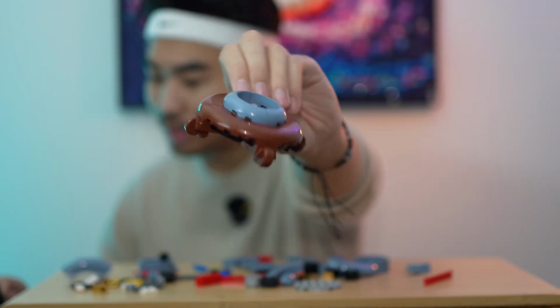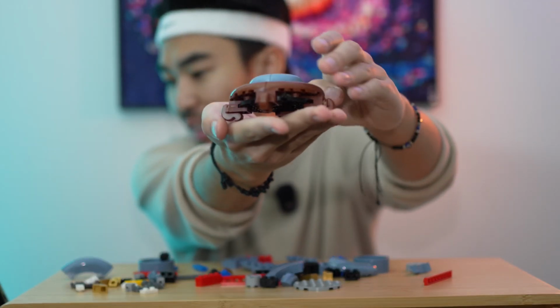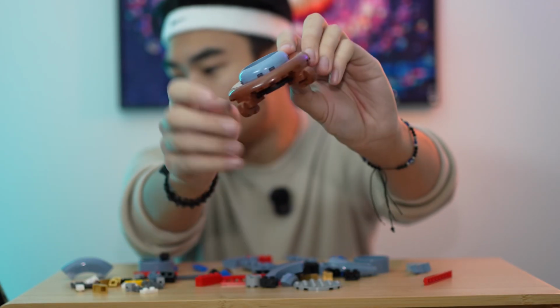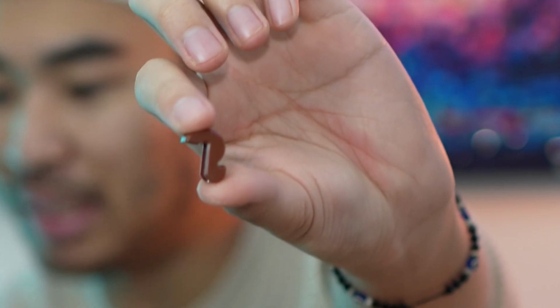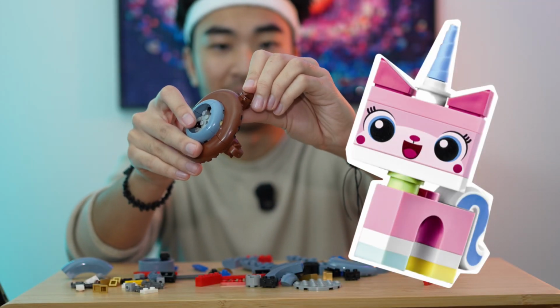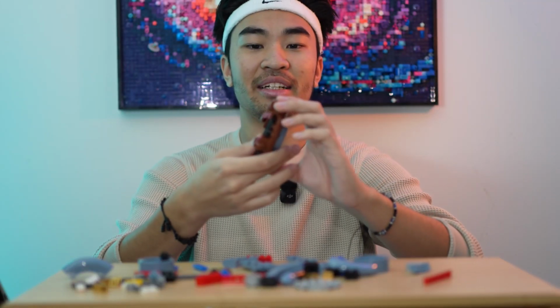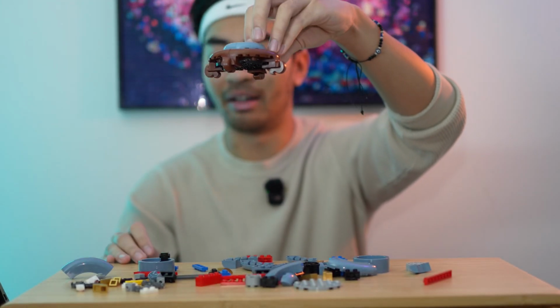Look at this, guys. So I really like these smaller sets. They're $30, but they're just such good decor pieces. And I especially love this. This piece originally came with the Unikitty from the Lego movie, and I've just seen it used in so many good ways, but I love this.